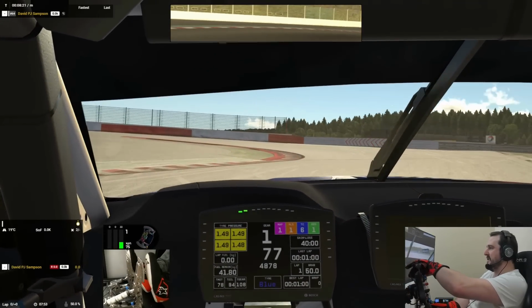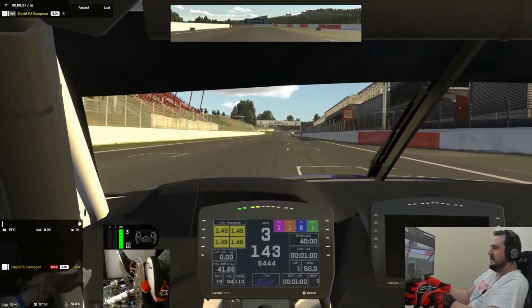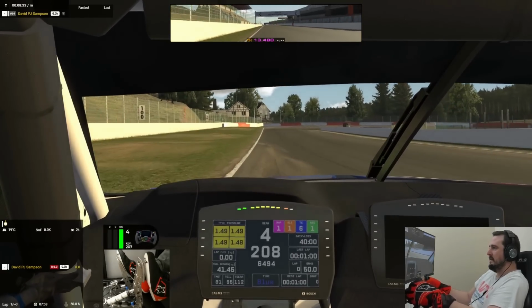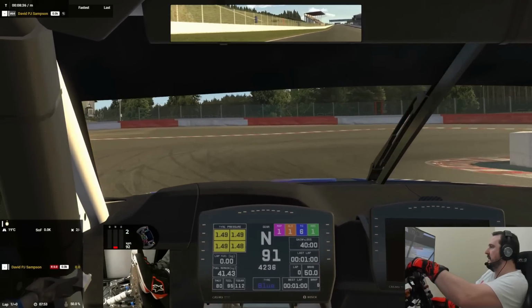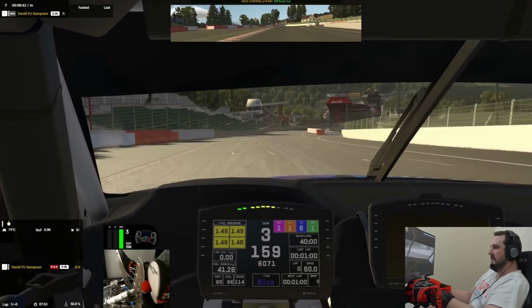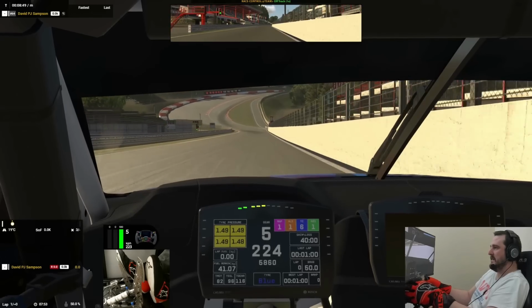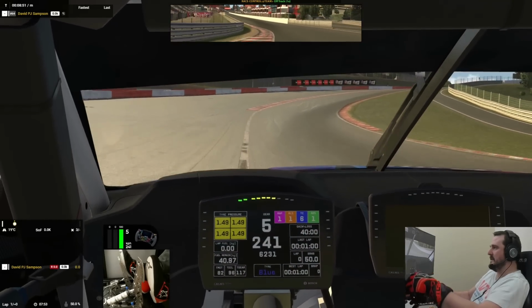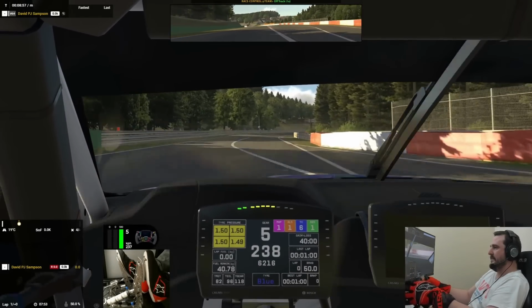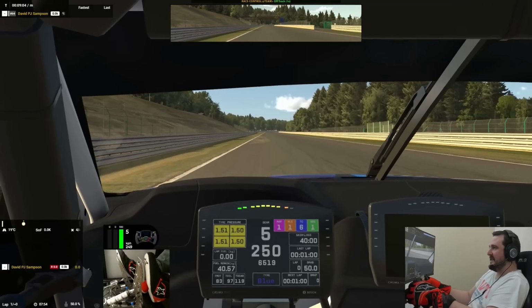A bit of downshift protection in this car can be annoying at that bend. You want the engine braking as soon as possible. It's the apex there a little bit. Come on, David. Whoops. It's close. Only just off track. Spa-ed off track.